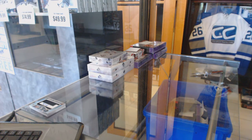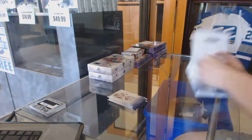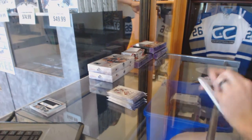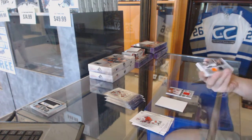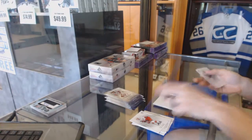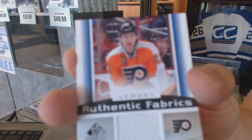All right, on to the second box of SP Game Used. We've got an Authentic Fabrics of Mike Green. We've got an Authentic Fabrics Dual, Mike Richards and Jeff Carter. Authentic Fabrics, Luke Schenn.